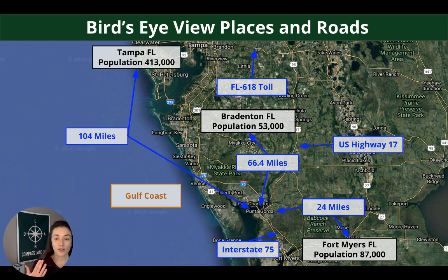Zooming out a little bit farther from Punta Gorda to Fort Myers, it's only 24 miles. So if you work in the Fort Myers area, this is a much cheaper option for you to live as opposed to living right in Fort Myers. It's quite expensive in that area. Going further north, Tampa is 104 miles away. Then again, we have some major roadways identified for you.